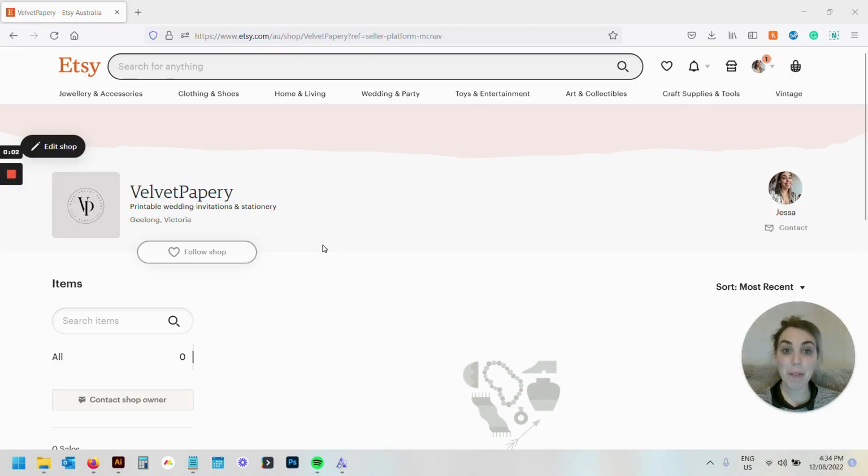I'm asked a lot how I come up with the names for my stores. It's actually quite a simple process that I've followed, and I've just gone through it because I've decided to open a brand new store. The name that I picked for this store is Velvet Papery. I only opened it 2 days ago, and I'm documenting the whole process in my memberships.